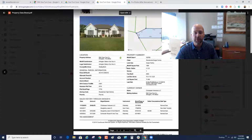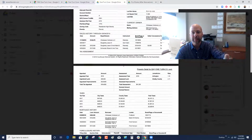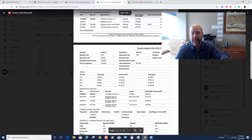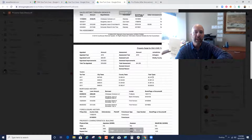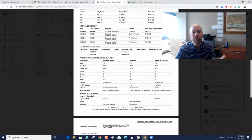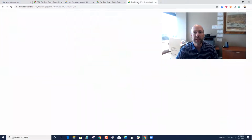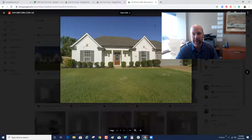In the Diligence Vault, you'll have all the information from the tax assessor, from my database, showing you the county taxes of only $2,100 a year on a property like this, the exact square footage, all the information you need right here in the Diligence Vault, and of course, great photographs. And this is just one of the better looking houses I've done in a while.